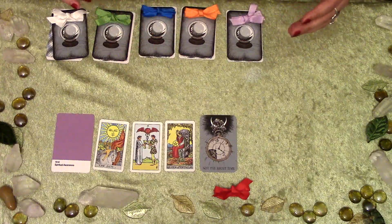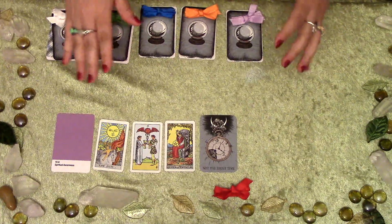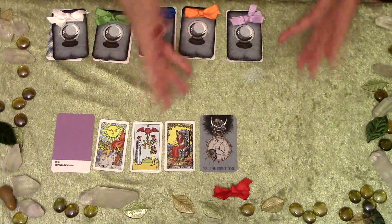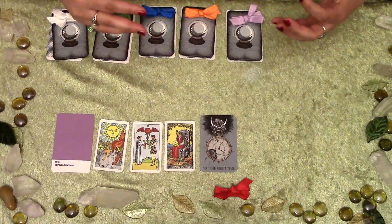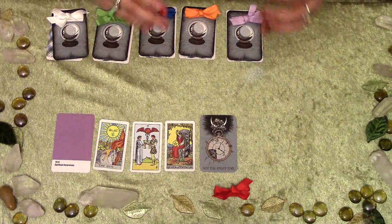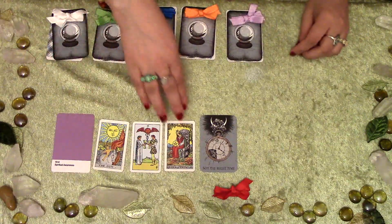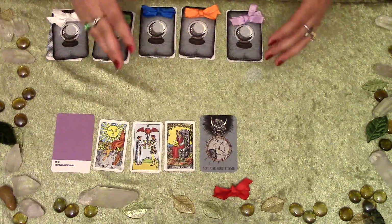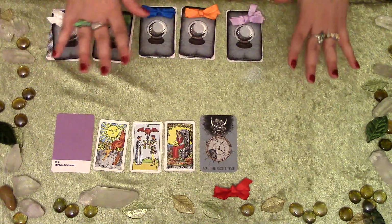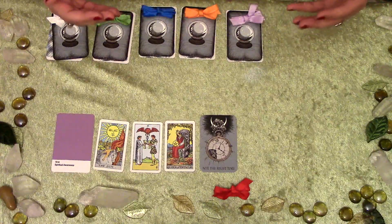Make sure that, for example, if you need to clean, go ahead and clean. Get rid of stuff that you don't need, because you're about to gain a lot of abundance or gain a lot more material. So you need to really clean out anything that's not serving you right now. This could be metaphorical, it could be that you're supposed to clean out any kind of situation that's not serving you right now.